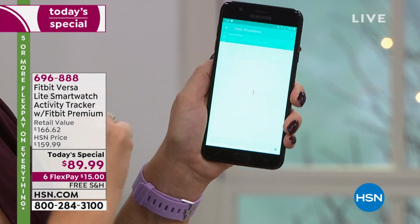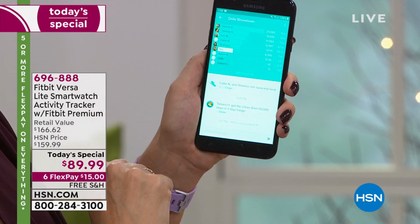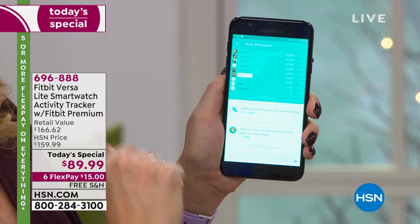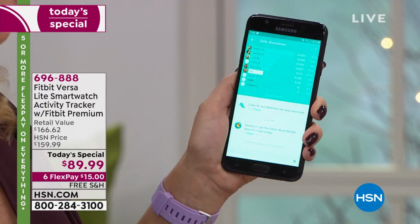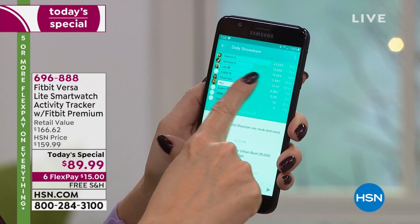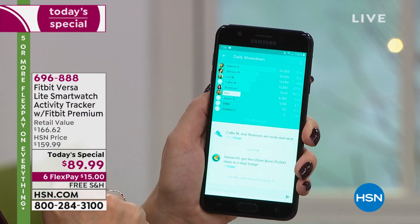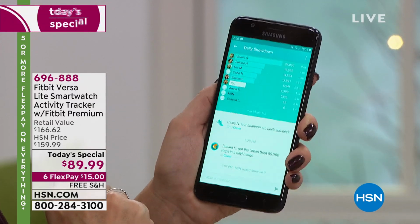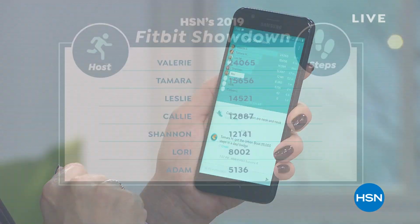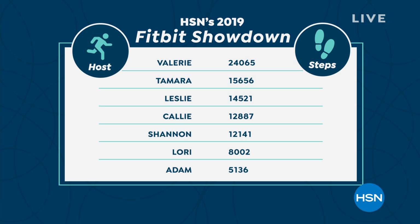Here's our daily showdown. I don't know if I wanna look at this, because I'm at the back. Me and Adam, but Adam's been on a plane for 5 hours, so he has a pass. Well, I've been on TV a lot, so that's your excuse. You guys are doing great. Tamara, you're up here with 15,600 steps. Right. Amazing. Yes. And Valerie, what on earth did she do today? 24,000 steps? Well, I think she ran a marathon. Yeah, I think she must have. Wow, that is something else.